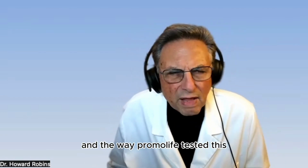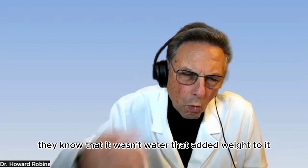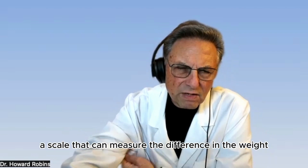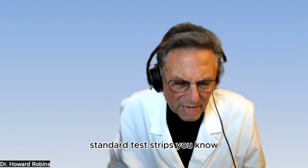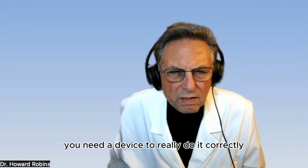And the way Promo Life tested this is by using a device that they can put into it so they know that it wasn't water that added weight to it. And you need, if you're going to make it, a scale that can measure the difference in the weight from the amount that you're making. Standard test strips, litmus paper, it just doesn't work. You need a device to really do it correctly.